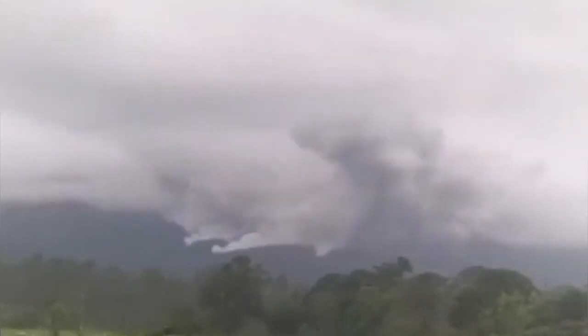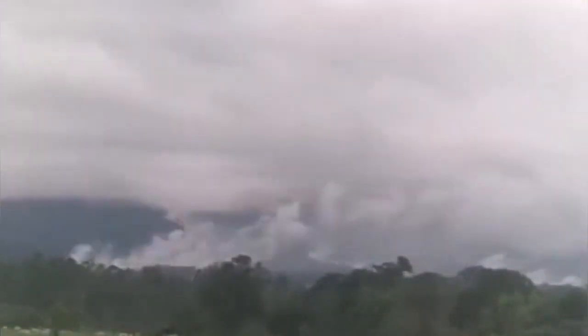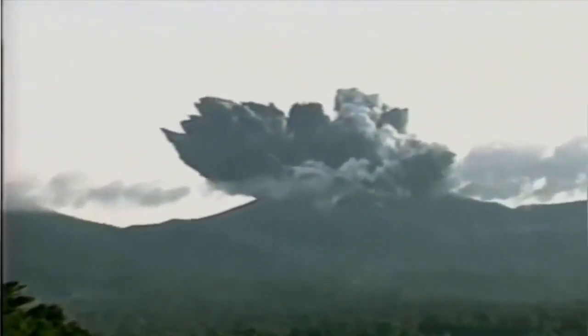It's a phreatic eruption, which means that the magma is in contact with the water, so it creates a lot of steam, and the steam explodes when it wants to erupt, when it is under pressure. And it blew out the top.